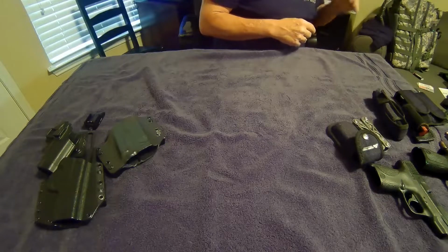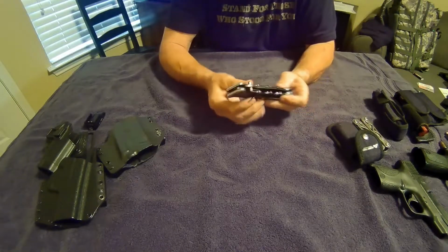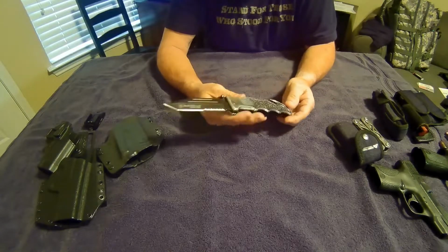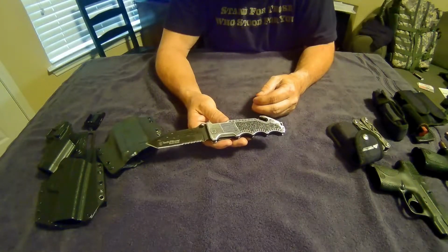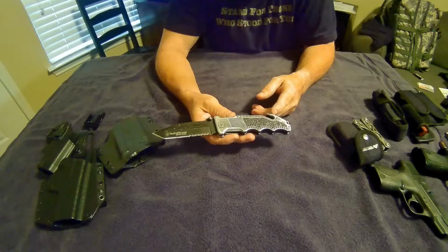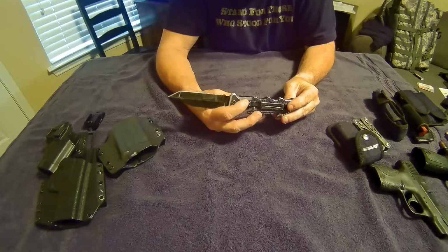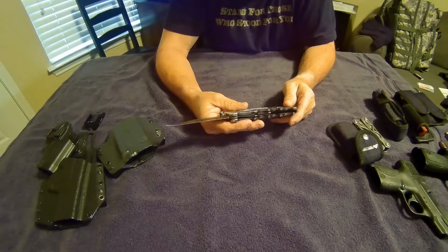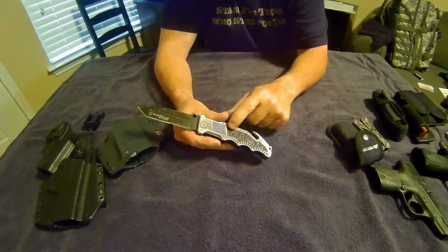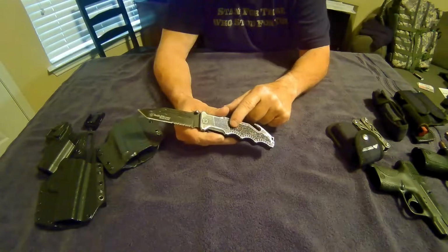Alright, let's go to the pockets. In my pocket I keep this. Here we go again, ready? This is a Smith & Wesson Border Guard. Not kidding, I paid 15 bucks for this at a truck stop about 3 years ago. It's got a seatbelt cutter, a lanyard hook, it's got the little clip on the back, and serrated and straight edge on the blade. And the neat thing is this material right here. I have filed down so many things with this, whatever this is right here.